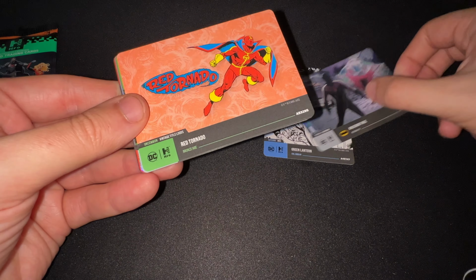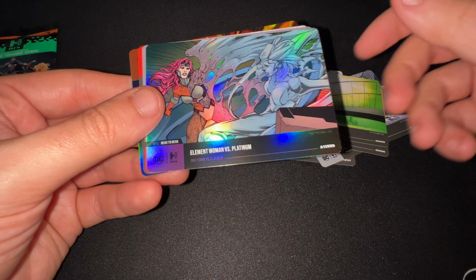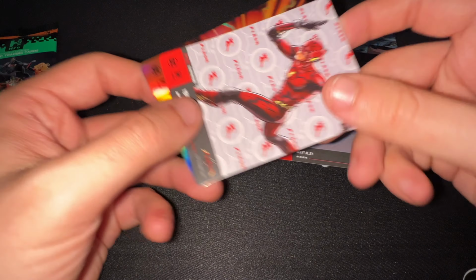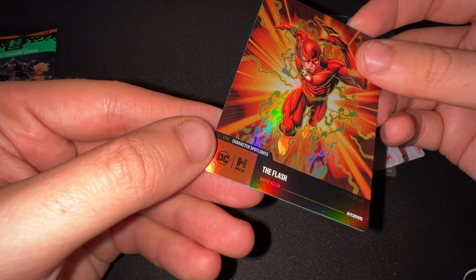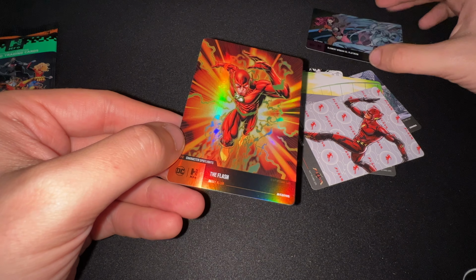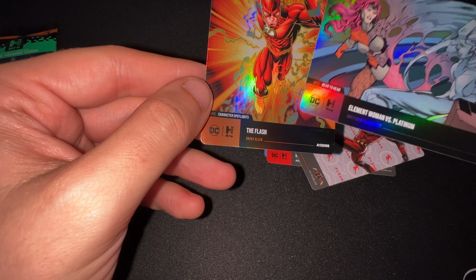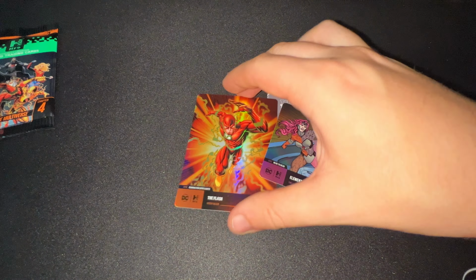Amusement Mile, Red Tornado, Gem City Bridge, another epic card, which is Element Woman versus Platinum, another Flash one, another Flash one, an epic, another two epics in one pack, that's very rare, I've never had that before. Character Spotlight epic and a head-to-head epic in one pack. I'd say that's a win. Put this in here.